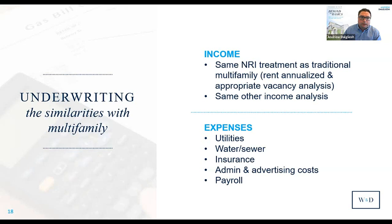So let's begin by looking at the similarities. We treat the underwritten income projections the same as we would as a traditional multifamily transaction. The GPR will be based on the current rent roll, and the NRI will be determined based on the most current collections. Typically, we're looking at a trailing 1 or a trailing 3-month analysis and a minimum vacancy factor of 5%. Similar to NRI, other income projections are also based on the actual collections with appropriate support from historical trends.